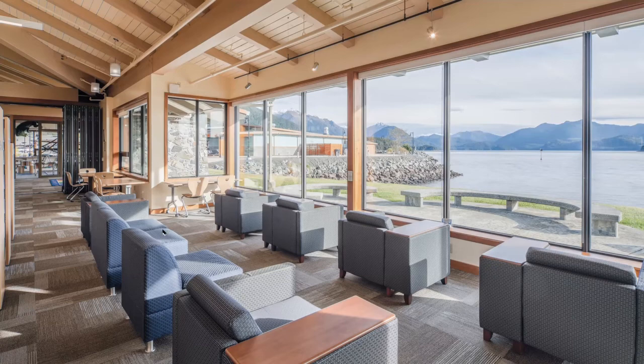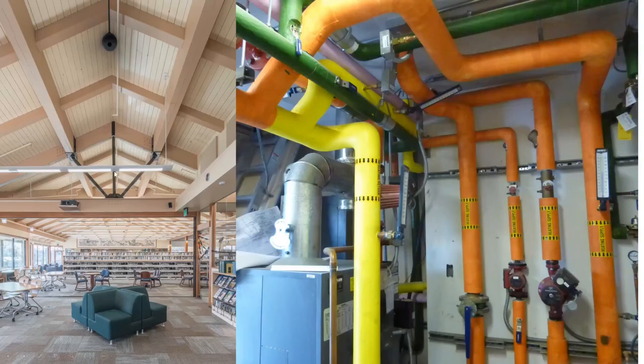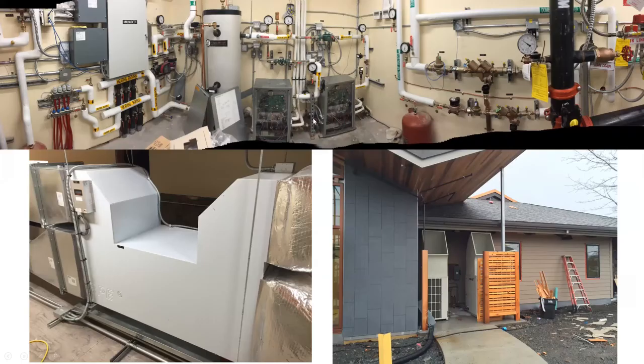Over to the left, we can see there was a giant duct running down the middle of this library. We took that out, so there are no ducts anymore. We're using high throw diffusers, kind of scattered around. This was the old heating oil boiler that got pulled out. You might have to squint here. This is the new system that got put in.